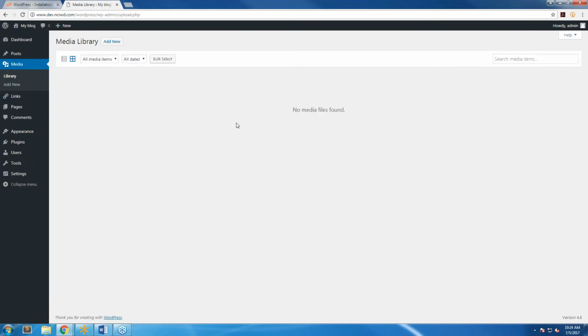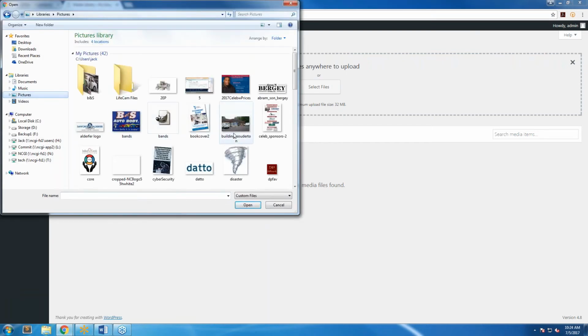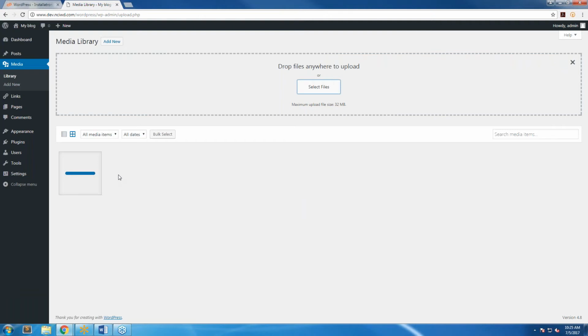We don't have any media right now, so let's add new. Select something. Let's go to some pictures. Let's add the Dado logo. So that's in our media. When you add media, you can add them to any posts or pages on your website. This is one advantage of having a CMS. All your media is in one place, ready to be accessed at your earliest convenience. You can add things like PDFs, videos. You're going to mainly add photos, but just keep in mind it's very versatile.